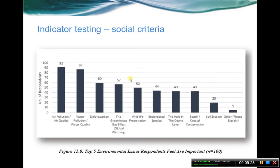These are also the top 5 environmental issues respondents felt are important. So this is out of an N of 100 people that answered this particular question. And so you can see here, clearly on the top of people's list, air pollution, air quality, water pollution, water quality. It's definitely interesting to see as much interest in the air quality. Usually the water is a pretty obvious one. So this is the breakdown of what's on people's minds, at least in central and eastern North Carolina, where they did some of the work.